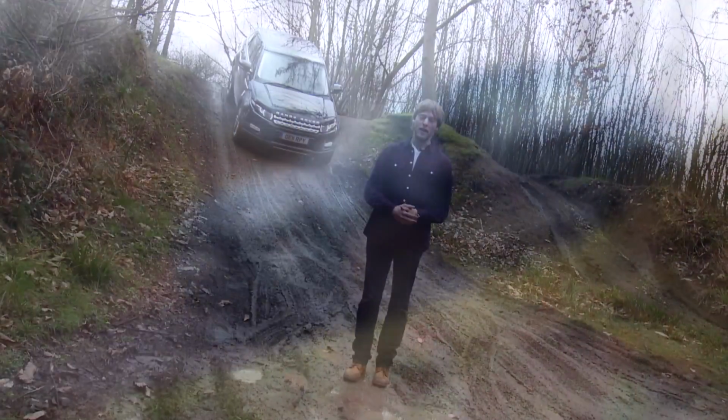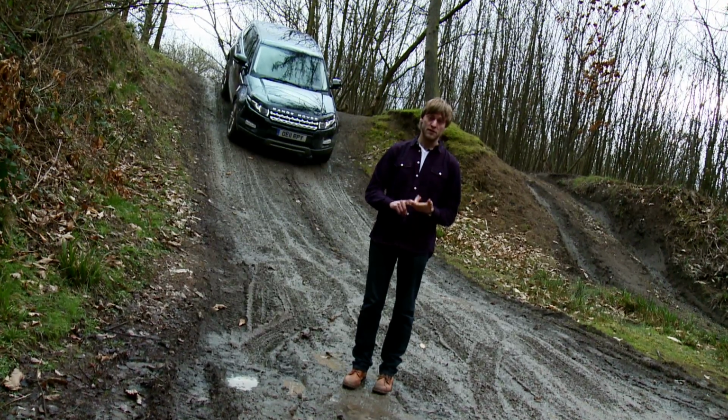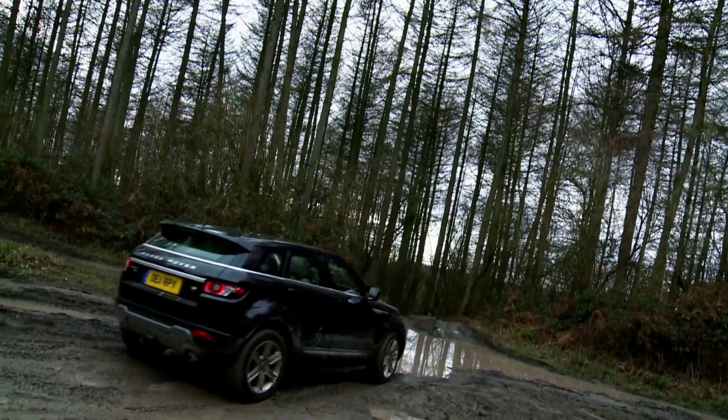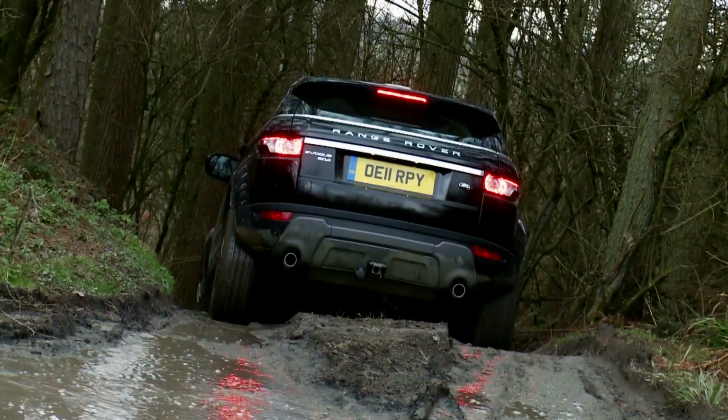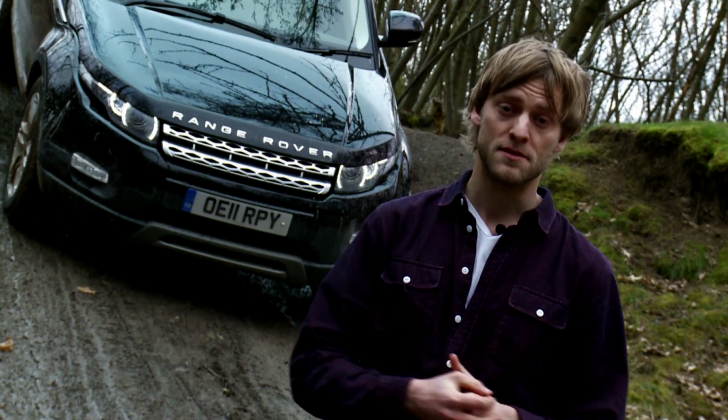Drive the Range Rover Evoque anywhere and heads will turn. But the good news is that its ability extends way beyond those impressive looks. This is a luxurious road car that is great to drive, but also pretty exceptional in the mucky stuff. As a compact 4x4, it isn't perfect, but it's pretty close, and it just goes to show that sometimes you can have substance with style.